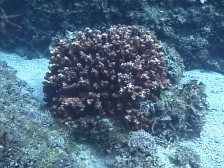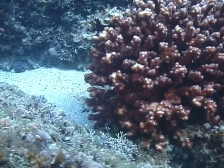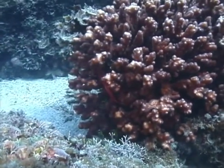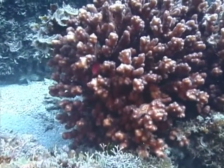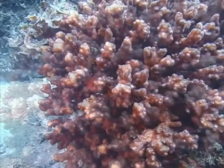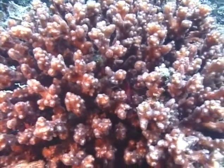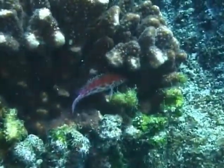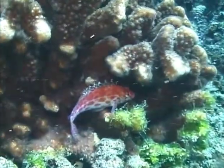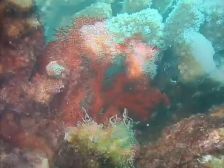There is coral in Baja's seas, but it usually occurs as small isolated patches rather than large, multi-layered reefs. This is Porites, a common hermatypic or reef-building coral. In warmer parts of the tropics, it is an important component of coral reefs. But here in Baja, it occurs only as small, isolated patches like this one, sheltering a coral hawkfish.